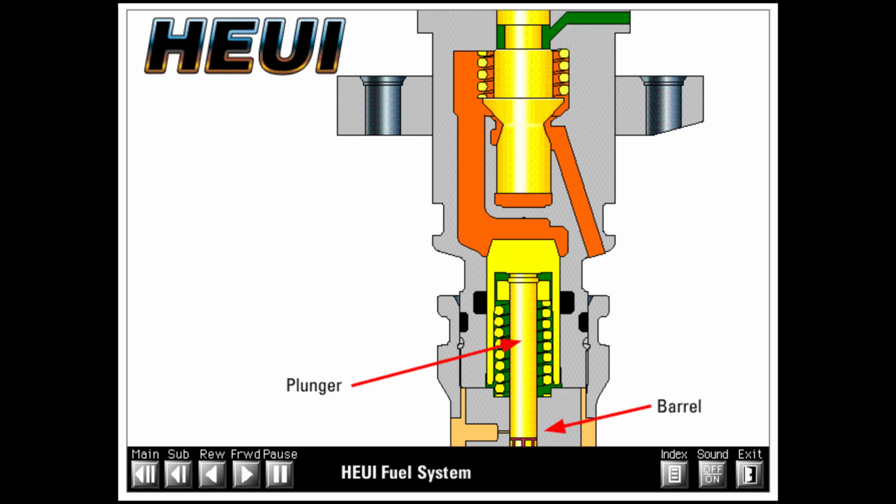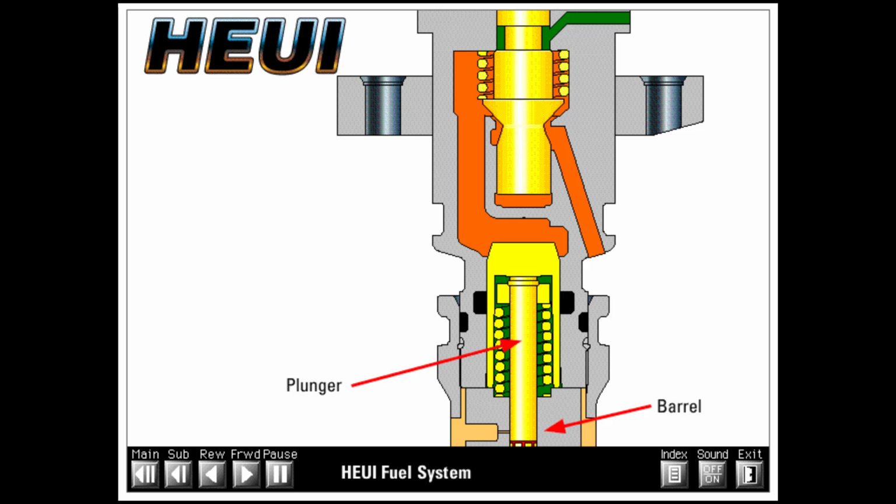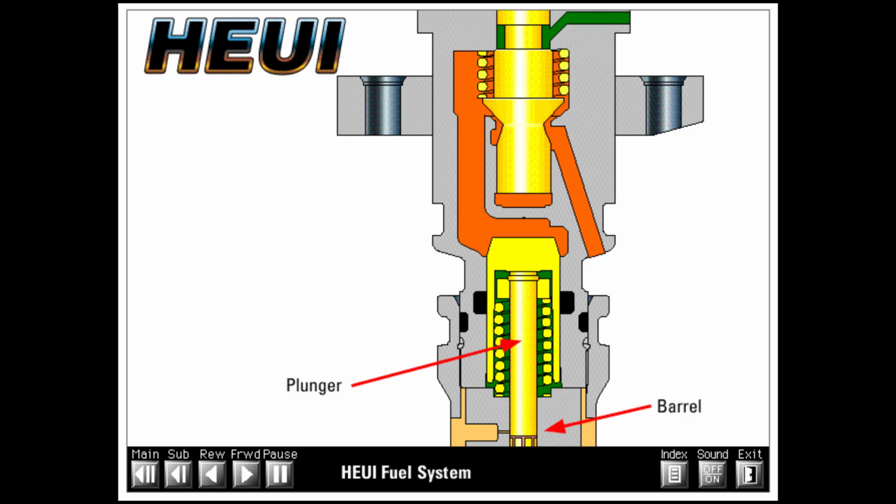The barrel is the mating cylinder in which the plunger moves. The plunger and barrel together act as a pump, much like a medical syringe. Both the plunger and barrel are precision components with very small working clearances. These tight clearances are required to produce injection pressures above 20,000 psi. The barrel also contains the prime spill port.